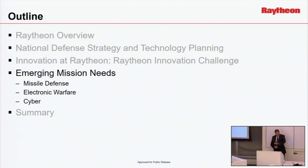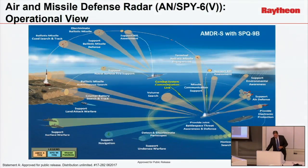All right, I want to mention 3 key mission areas. I tend to talk fast, so hopefully I have lots of questions at the end. Missile defense, electronic warfare, and cyber. And obviously I'm not going to be able to go into any of these in any detail, but I wanted to give you some flavor about some of the things we do in these spaces and what some of the challenges and opportunities are. And obviously these are all things that you'll find prominent in the National Defense Strategy.